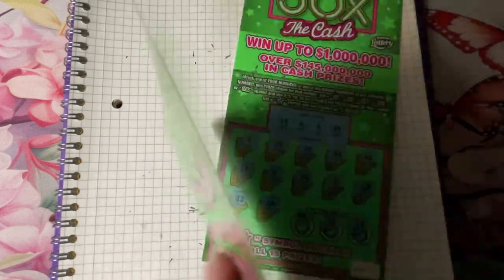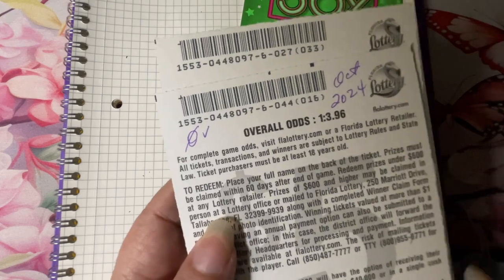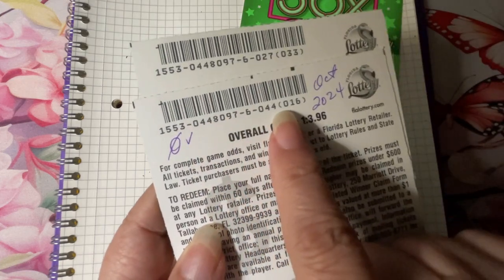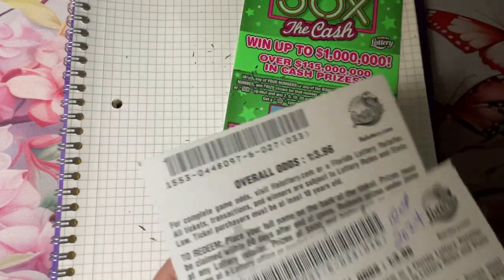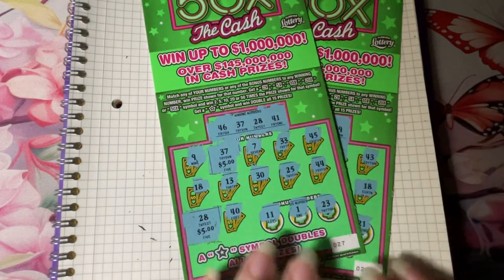Oh, just to show you. It was the same book. I had already put that one down, but there you go. Same book. I got these out of the machine at the Publix store.